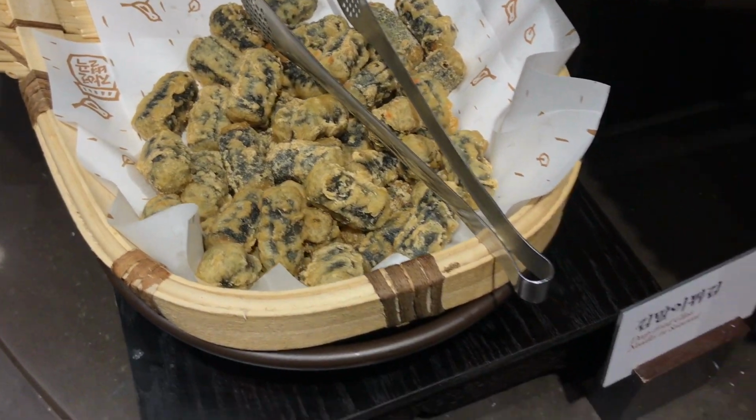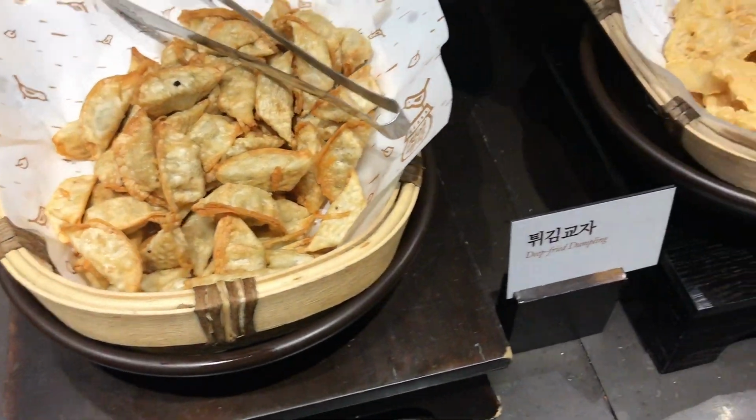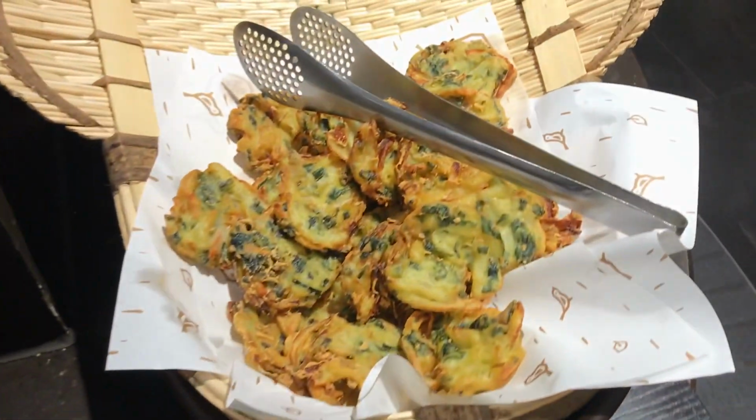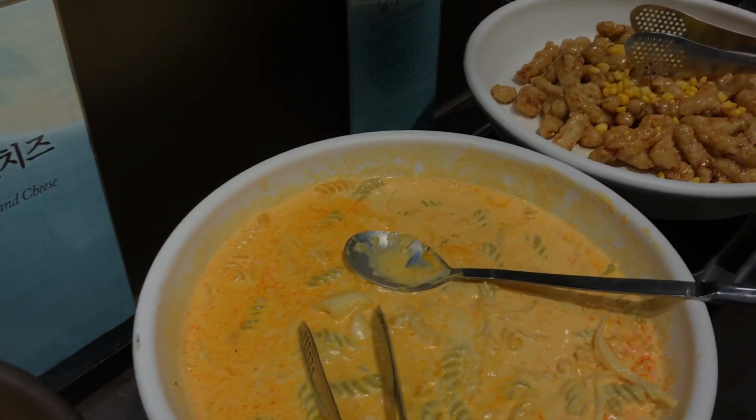I'm actually not a fan of buffets because whenever I go to buffets, I always overeat. I try not to overeat, but everything is always so delicious that I end up overeating every time.